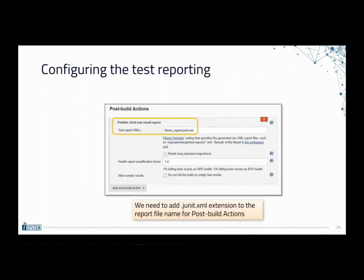At the end of running the test script, the JUnit XML test report is generated. This report needs to be published in the post-build actions. The name of the test report was defined and stored in test IDEA configuration. We need to add .junit.xml extension to the report file name for publish JUnit test result report setting.